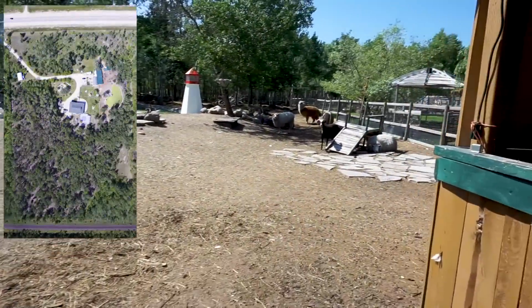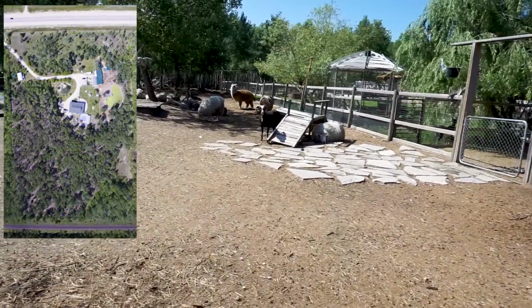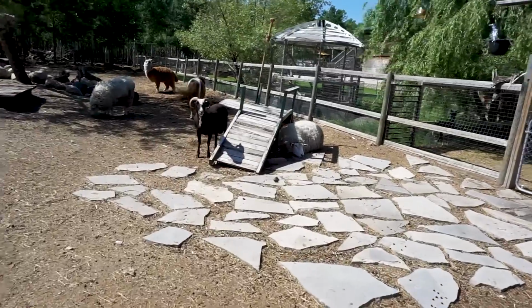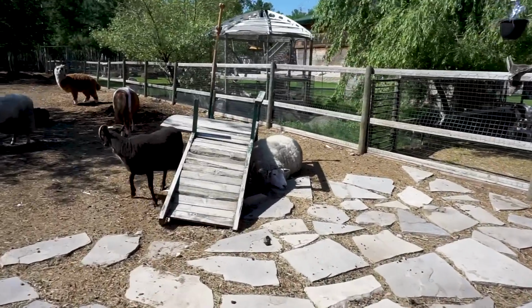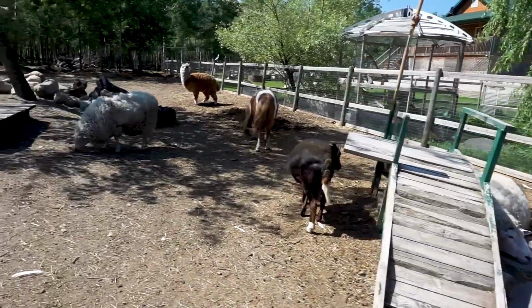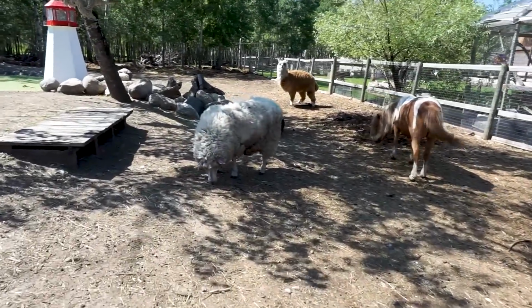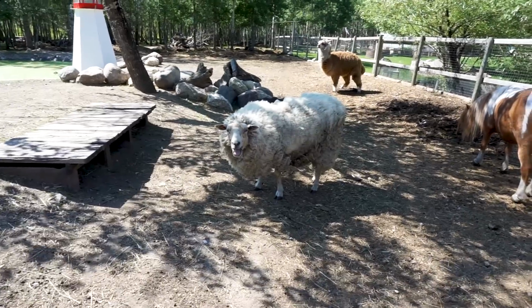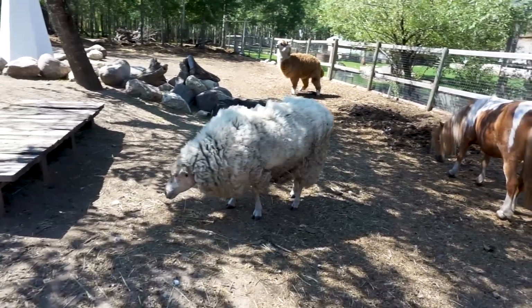What is all the noise out here? Bronwyn. Oh, Turbo came out here. Turbo found the shade over there. Bronwyn and Tinker. So these guys are Canadian Arcott sheep.